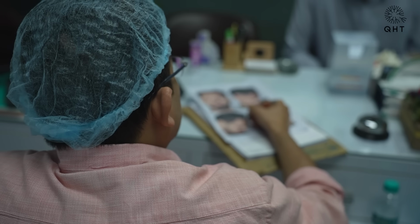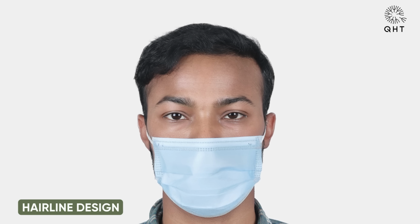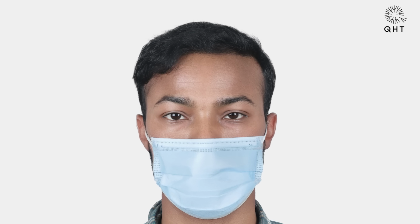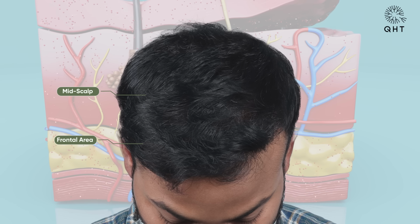During this visit, our experts observed that his newly designed hairline had become sharply defined, appearing natural and perfectly aligned with his facial proportions, which significantly enhanced his overall facial framing. The frontal area and mid-scalp, which were previously sparse, were now filled with dense, voluminous hair growth. The transplanted hair blended seamlessly with his native hair, creating a uniform and natural appearance without any visible transition lines.